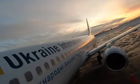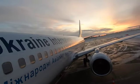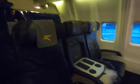Today I'm flying on board this 11-year-old Boeing 737-800, originally delivered to Norwegian Air Shuttle in 2009. There's a few rows of business class here in the front with the middle seat blocked out. I tried out UIA's business class on my flight to London. You can check it out in the card above.